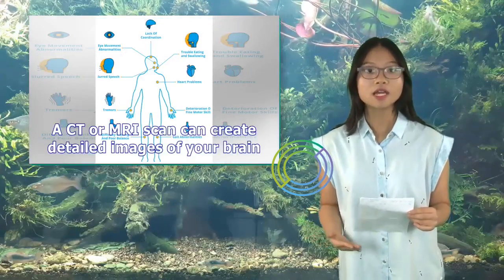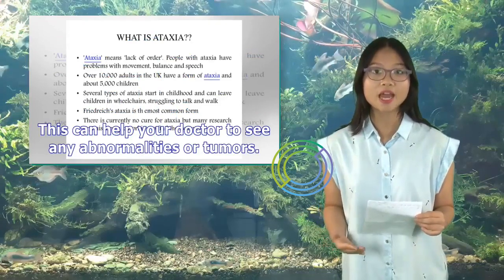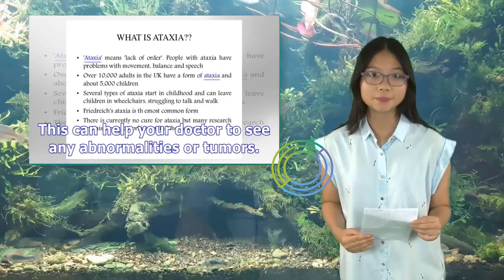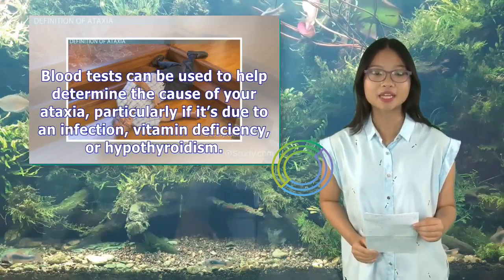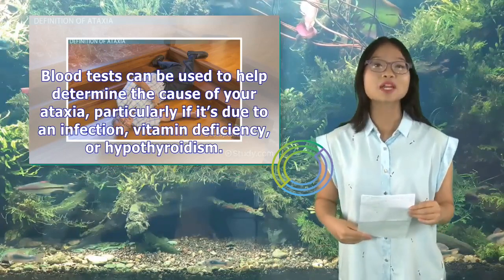A CT or MRI scan can create detailed images of your brain. This can help your doctor to see any abnormalities or tumors. Blood tests can be used to help determine the cause of your ataxia, particularly if it's due to an infection, vitamin deficiency, or hypothyroidism.